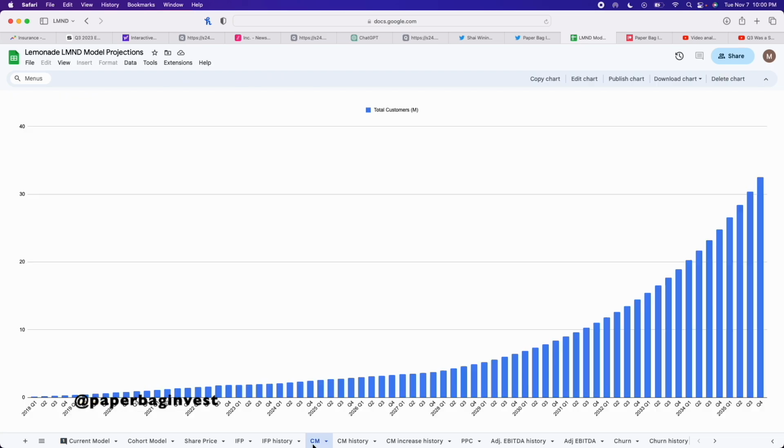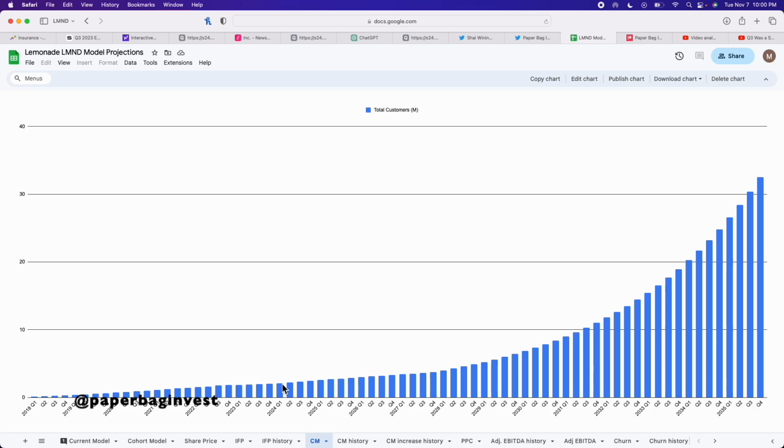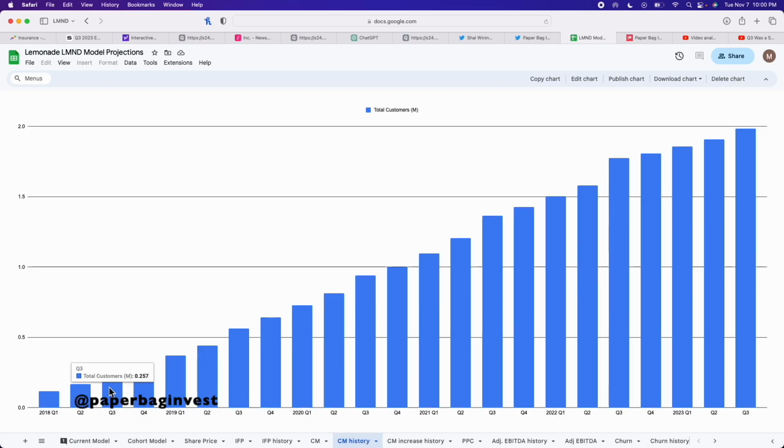Now, if you look at that in a graph, here's where I have a nice trend line of where we're going all the way out to 2030s, where we're at that 20 million customer mark, and of course could go even beyond that. If we look at the history of the customer growth so far, it's been a pretty straight line. It's actually in the last few quarters it's slowed down a little bit as they've slowed growth a little bit.